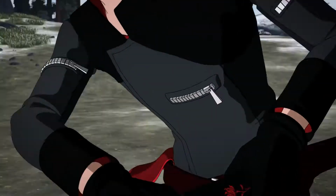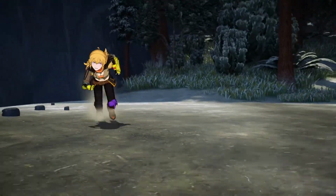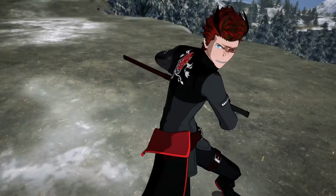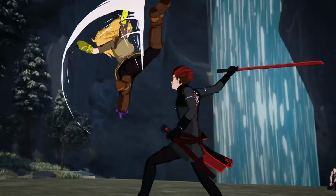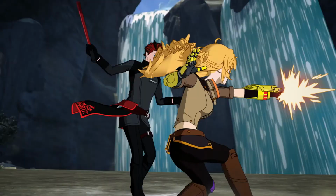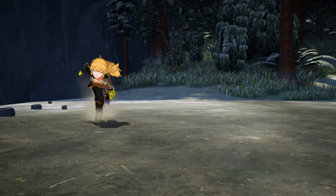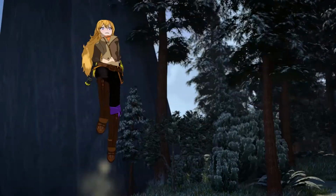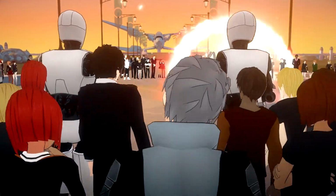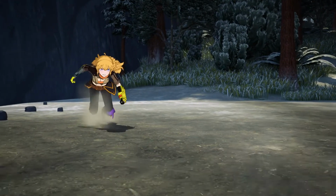One animation that really impressed me is Yang running in place after shooting herself around Adam. Yang propels herself at Adam, but dodges Adam's attack and does a spin kick. She then uses her weapons to quickly move herself out of the way of Adam's retaliations. Because she moves so quickly, Yang has to struggle in order to get back in. Why this is impressive to me is that they could have just had Yang snap back in, but instead chose to make it a struggle.